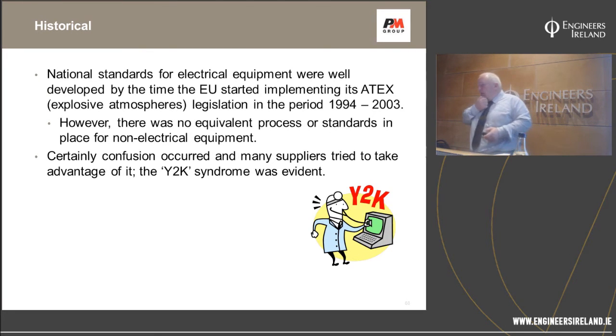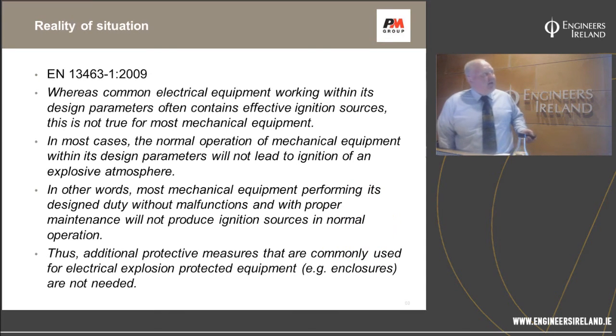certifying non-electrical equipment? The national standards for electrical equipment, the DIN standards, the BS standards, were all there prior to ATEX. However, there was no equivalent process or standards in place for non-electrical equipment. And certainly a lot of people went around knocking on the door, pulling the old Y2K trick on a lot of people, you know? But the reality was that for years, common mechanical equipment was performing day in, day out without malfunctions and not producing ignition sources. I mean, fans, the blades don't whack off the casing and spark. We know how to design them so they don't do that.